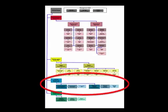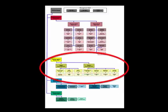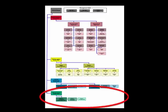Planning does record keeping and situational analysis using patient and ICS forms after you're done with them. Logistics provides supplies and personnel. And finance keeps an audit trail and collects receipts and injury and damage reports.